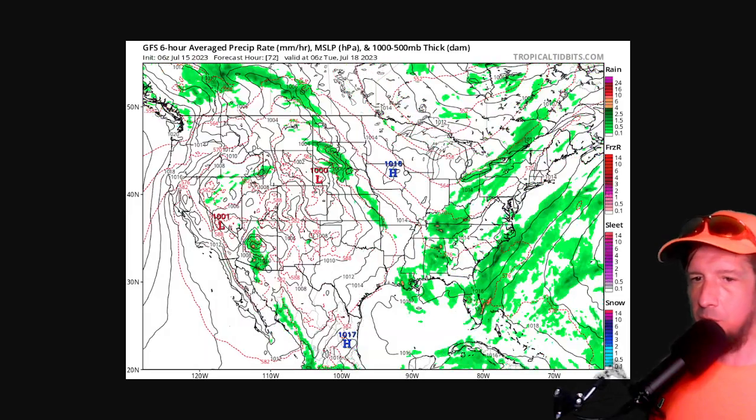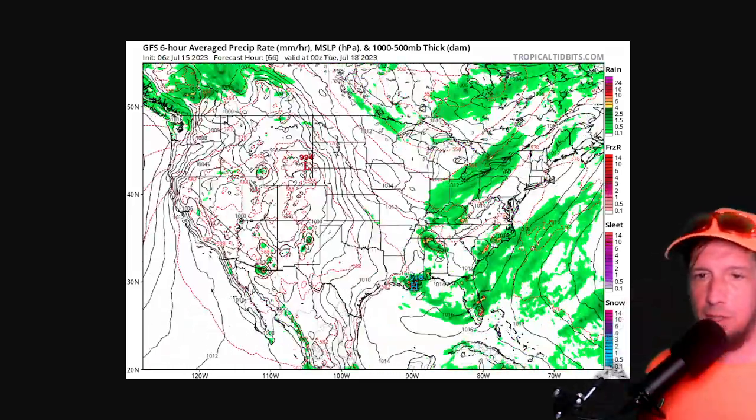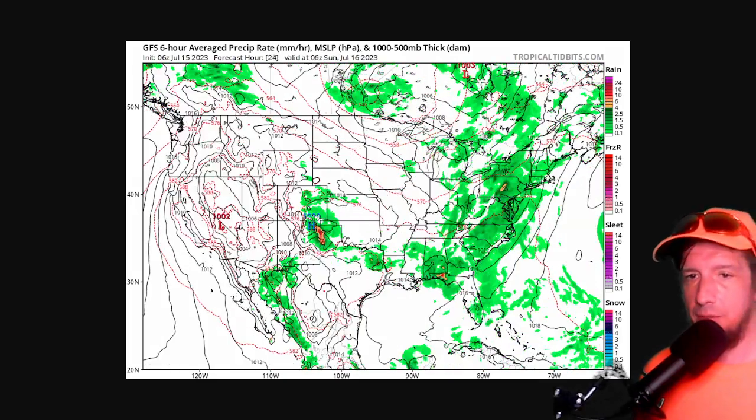Again, you can see systems moving in an odd direction here around the Gulf of Mexico. Again, it is because of the jet stream having a 180-degree bend.